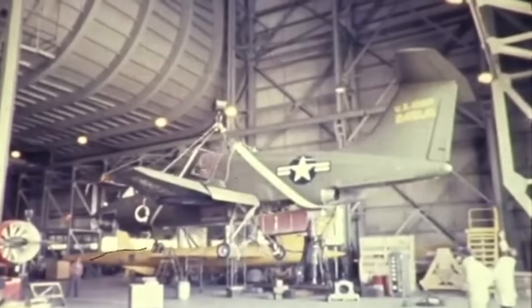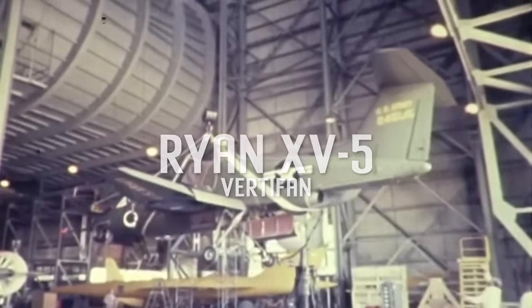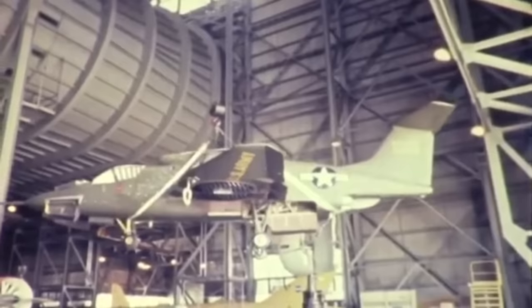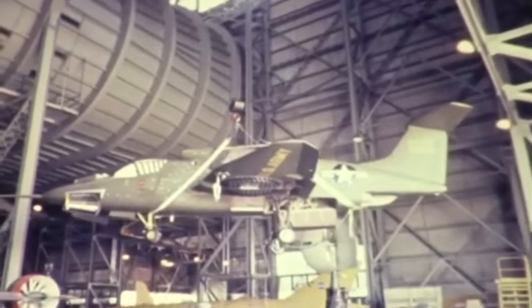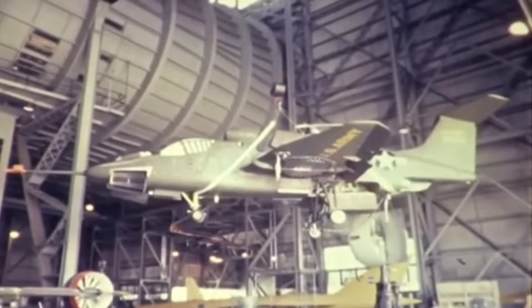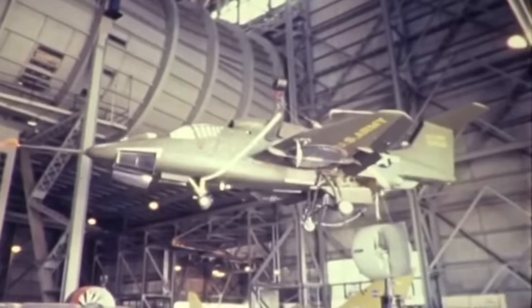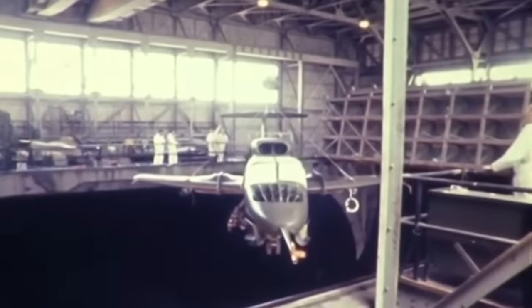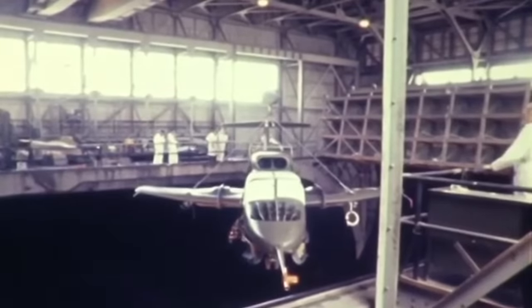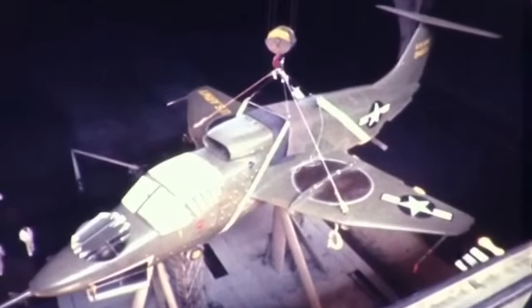The Ryan XV-5 Vertifan was an experimental jet-powered VSTOL (vertical short takeoff and landing) aircraft developed in the 1960s. The United States Army commissioned the Ryan VZ-11RY in 1961, later redesignated as the XV-5A in 1962. This initiative was part of the Army's exploration of VSTOL capabilities, alongside the Lockheed VZ-10 Hummingbird, which was later redesignated as the XV-4 in 1962.